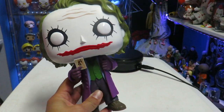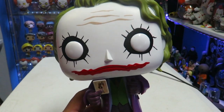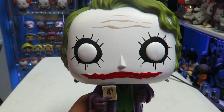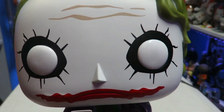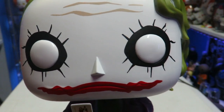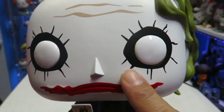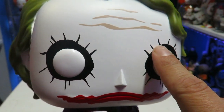All right, so here is Joker out of the packaging. Let me tell you guys, smelling him outside of the package, I love the plastic smell. Look at this guy, though. See how close I can get. Look at the makeup on here. I don't know if you're really gonna see it in camera, but in person, this looks really good. The makeup just looks really nice.